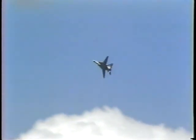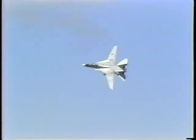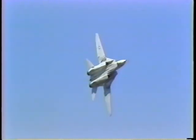It also sports the AWG-9 weapon system with the Phoenix missile. The Tomcat can fire at multiple targets while continuing to track even more. In the future, the F-14D will take the stage with increased size, more powerful GE engines, and upgraded avionics. So count on the Tomcat to be in the starting lineup into the next century.